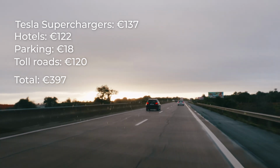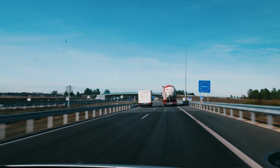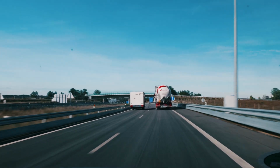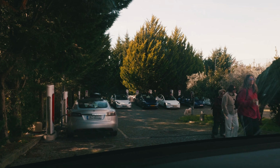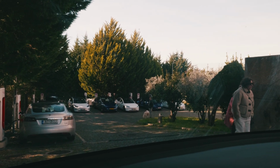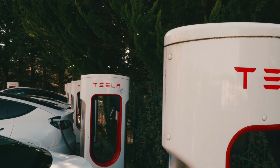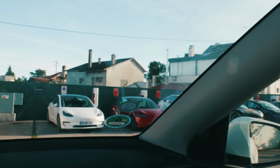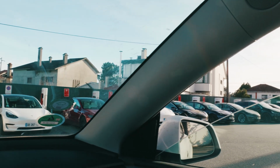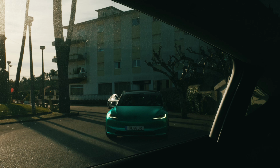Now to the promised bonus. After Madrid, we actually traveled across Portugal, reaching the Algarve region in the south. This was the first time we had issues with charging. Portugal has only 8 Tesla superchargers in the country, and they are not in great locations. No superchargers inside Lisbon or Porto, and just 4 of them in the south. Ionity locations weren't any better, so we had to rely on third-party chargers.